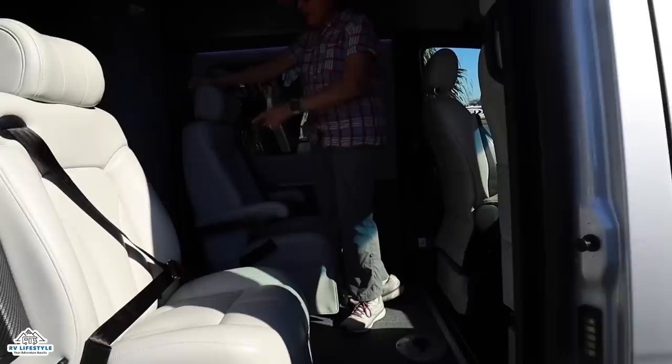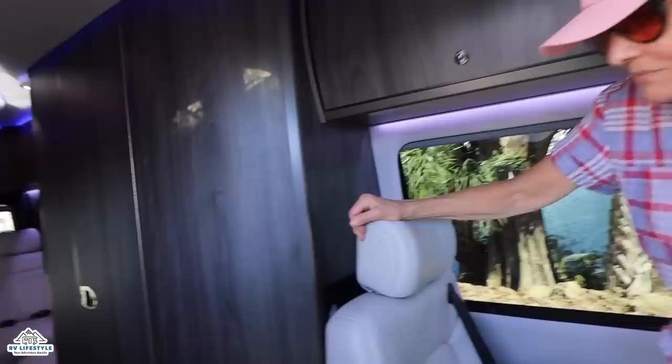So Jennifer's going to walk you in, and we'll see. It starts with four seats, Jen. Yeah, four seats. Four seat belts. Oh, and seat belts back there as well. So, I like it. It's neat, clean, crisp.